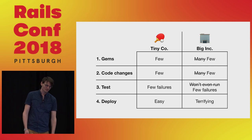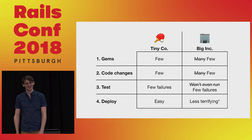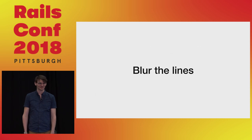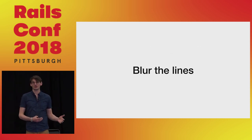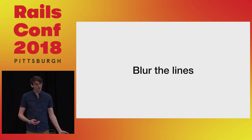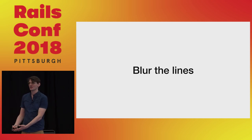And the deploy, there will be less code, but it's, you know, still going to be terrifying. There are ways to make this easier, but I didn't have time to get into it in this talk. So the more you apply these ideas, and there are other strategies as well that you can do, the more you blur the line between Rails upgrade time and every other time. It becomes a persistent, gradual process.